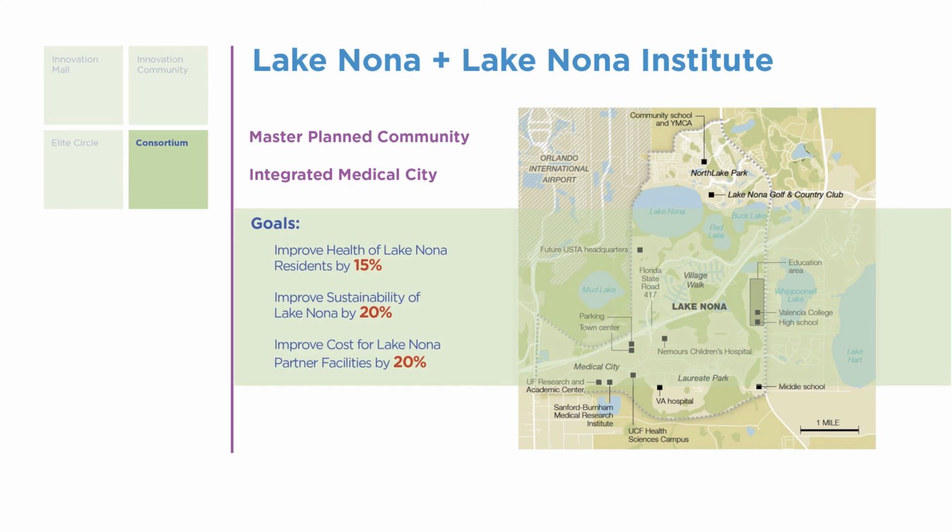Lake Nona Institute has 3 goals: improve the health of Lake Nona residents by 15%, improve sustainability of Lake Nona by 20%, and improve the cost of Lake Nona partner facilities by 20%. So as a consortium member, each one of those goals means something to us and gives us something to act on and to drive towards.